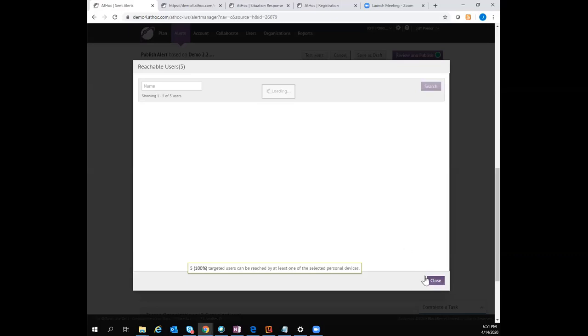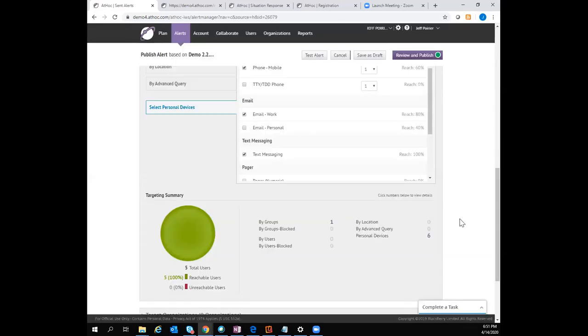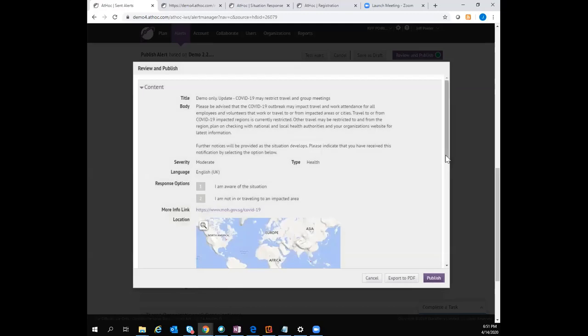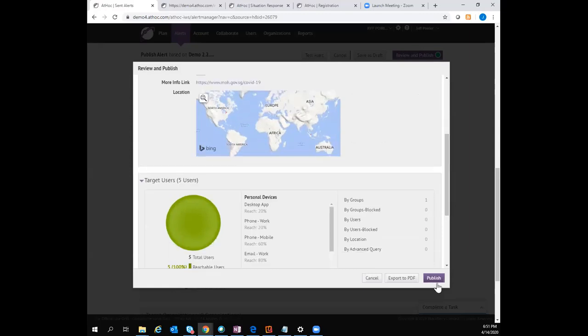When I go ahead and send the notification, and those are the list of users that are being targeted, I'm going to say review and publish this alert. And like I said before, it's going to be 2 clicks to send out a notification, again, to prevent a mistake. And I'm going to go ahead and publish this alert.